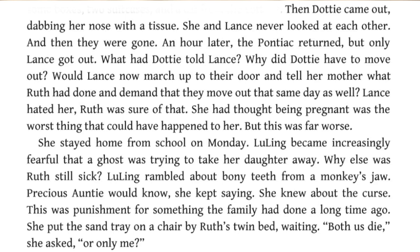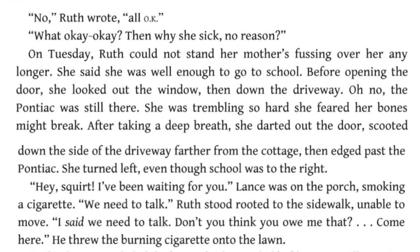She put the sand tray on a chair by Ruth's twin bed, waiting. "Both of us die?" she asked, "or only me?" "No," Ruth wrote. "All okay." "What okay? Then why's she sick? No reason?" On Tuesday, Ruth could not stand her mother's fussing over her any longer. She said she was well enough to go to school.